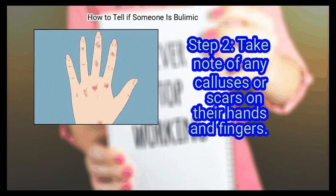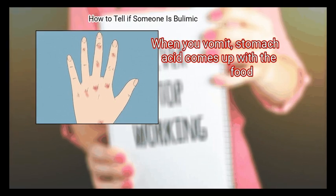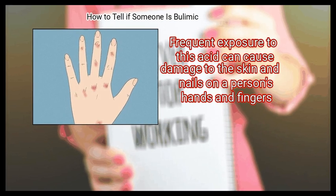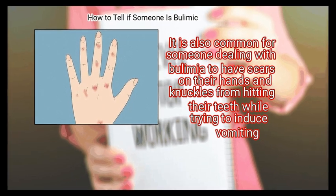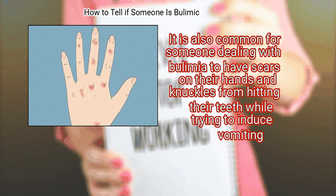Step 2. Take note of any calluses or scars on their hands and fingers. When you vomit, stomach acid comes up with the food. Frequent exposure to this acid can cause damage to the skin and nails on a person's hands and fingers. It is also common for someone dealing with bulimia to have scars on their hands and knuckles from hitting their teeth while trying to induce vomiting.